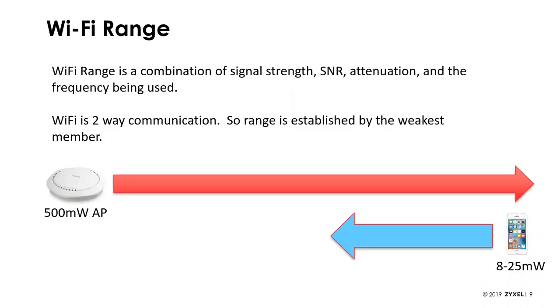So when we're talking about Wi-Fi range, a lot of people focus entirely on their router or access point. Is it 200 milliwatts, 500 milliwatts, is it 1 watt of power? But they overlook the fact that Wi-Fi is two-way communication. Again, it's back to holding a conversation. If one person has laryngitis and can't speak very loudly, then you've got to get closer to them to be able to hear each other and hold that conversation. It's the exact same thing with Wi-Fi.